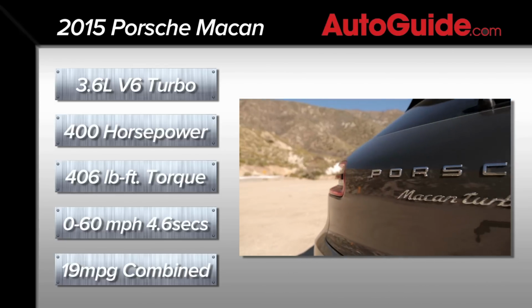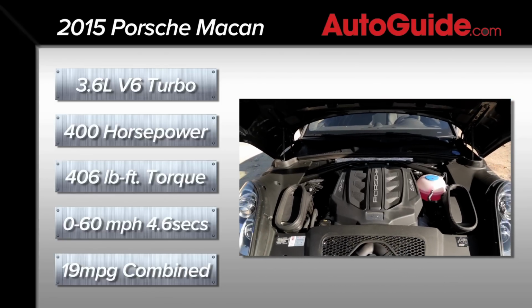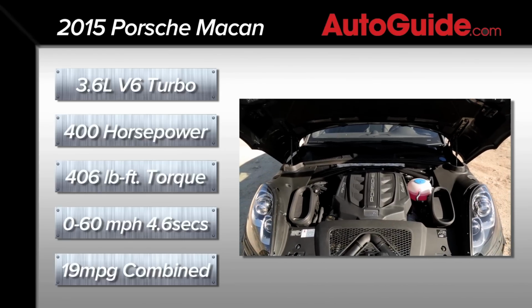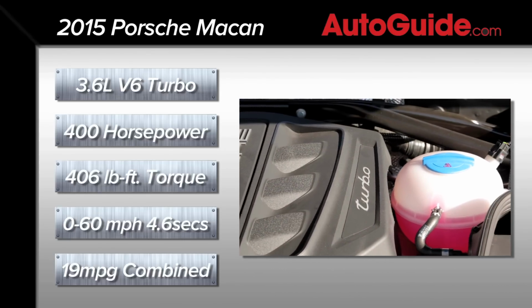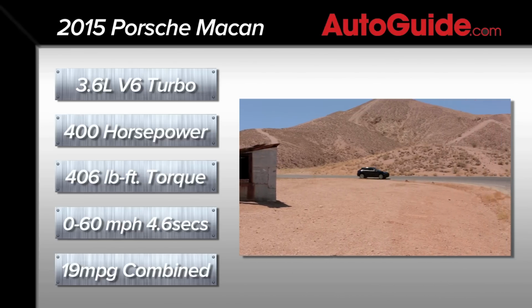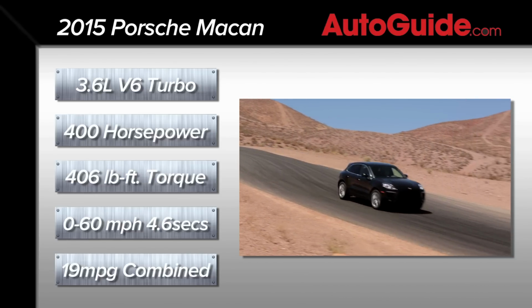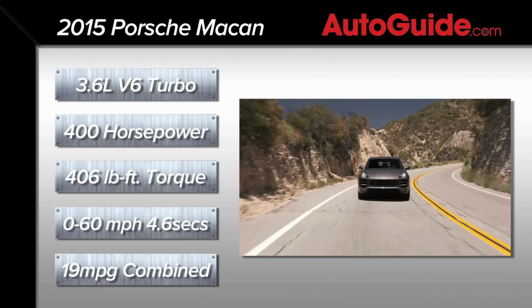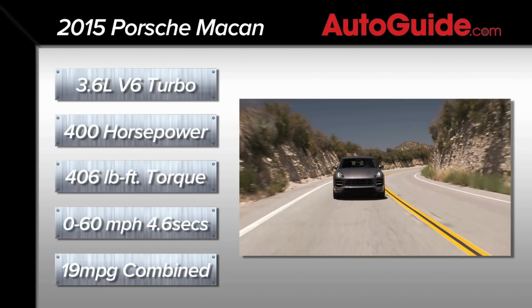Then there's the hotter Macan Turbo. Its engine displaces 3.6 liters and makes a whopping 400 horsepower and 406 pound-feet of torque. It'll reach the mile-a-minute mark in 4.6 seconds, while it's worth noting that both cars can shave 0.2 seconds off of their 0 to 60 time if you pay for the Sport Chrono package. Shockingly, the Turbo model is rated for the exact same fuel economy as the Macan S.